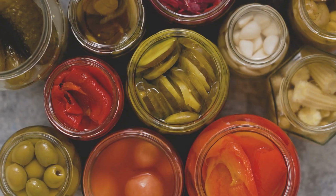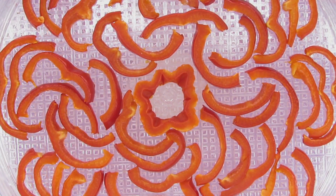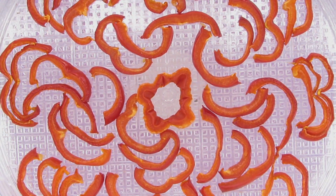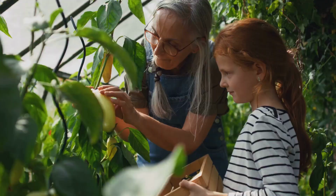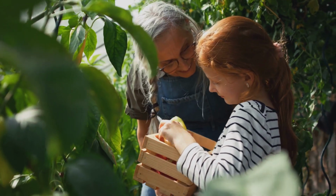Dice up some jalapenos to add a fiery kick to your salsa, pickle them for a tangy, spicy treat, or string them up to dry and make fiery pepper flakes that'll bring a burst of flavor to your favorite dishes all year round. But you know, the true joy of cooking with homegrown peppers goes way beyond just taste.